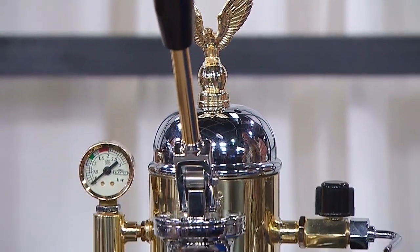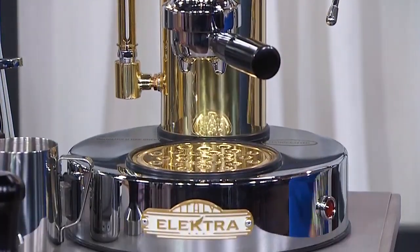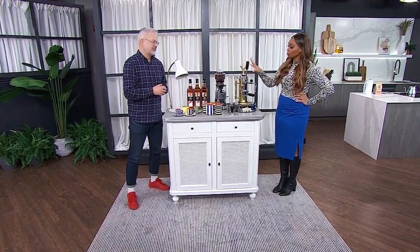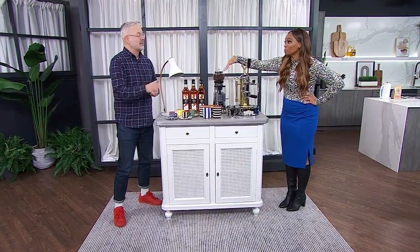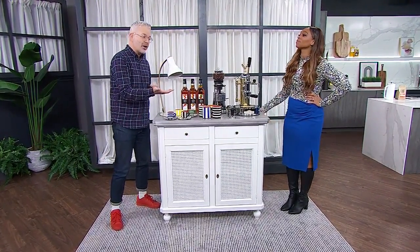And the thing about buying from a specialty place is that they will actually teach you how to use it, which makes life so much easier. Okay, so it might look a little intimidating, but they will walk you through. Yes. And I'm thinking if you are going to use a machine like this, you're probably going to want to have a situation with the beans. You're grinding your own beans. Absolutely. Beans have to be freshly ground no matter what kind of coffee we're doing.